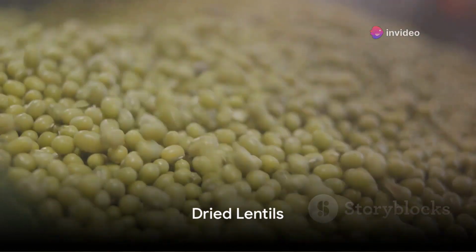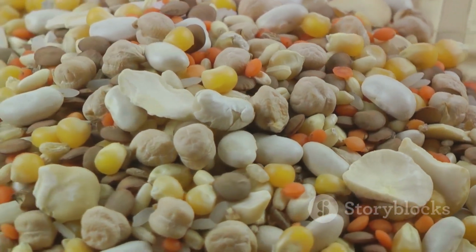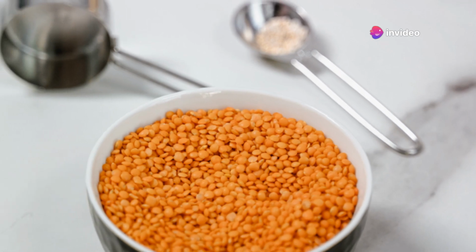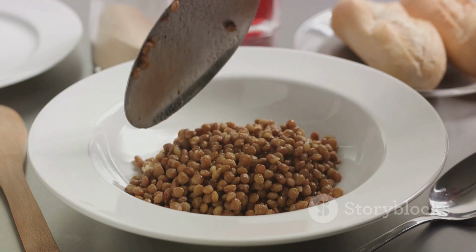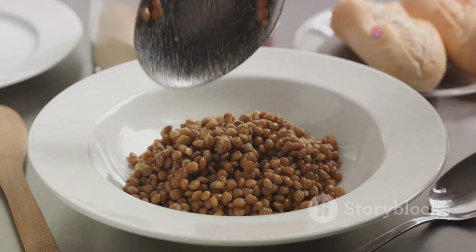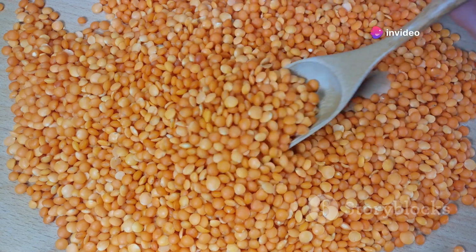Next up, dried lentils, a powerhouse of nutrition and easy to store. Now when it comes to the humble lentil, don't let its small size fool you. These little gems are a veritable treasure chest of nutritional value, packed with protein and fiber, essential for maintaining good health. Lentils are versatile too. With a myriad of types available from red and green to brown and black, there's a lentil to suit every palate. They're the perfect base for a range of dishes, adding heartiness to soups, stews, salads, and more.